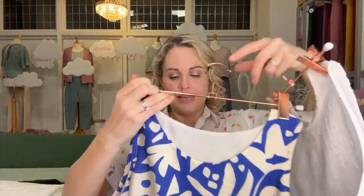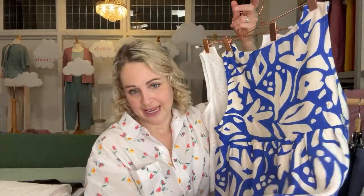Somebody's asking what pattern is the blue lined top. This is the matchy peplum split tank. So it's just a really nice simple sleeveless top, but then the back of it's got a little peplum with a gathered section just at the back.